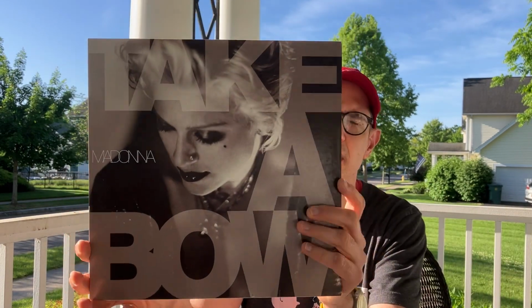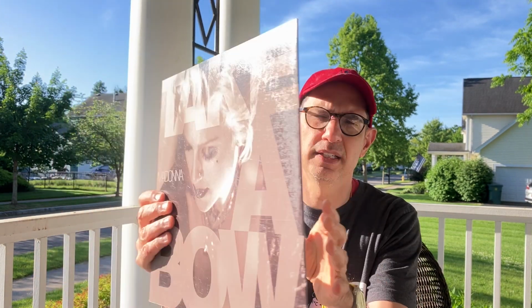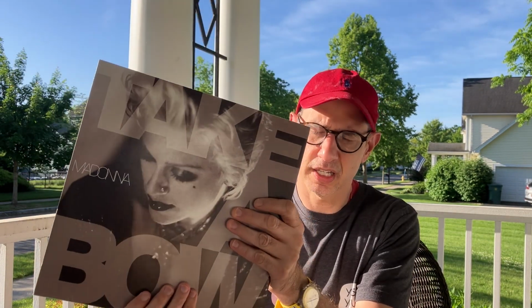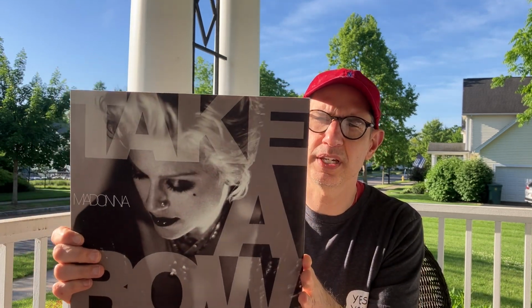Picked up this 12-inch single, Take a Bow by Madonna. This was $5.99. Did not have this in my collection. I have the 7-inch, of course, and I have the LP. There are a couple nice mixes on this one.